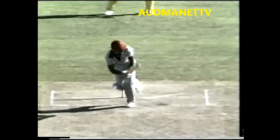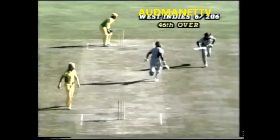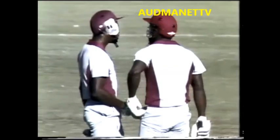Nicely played. That's 100, and is he happy? Desmond Haynes coming back for the second, beating the fieldsman, and that's been a superb innings, the first by a West Indian in the Benson and Hedges World Series Cup at the Sydney Cricket Ground. And why shouldn't he be happy? A full house of 40,000 people, and he's played superbly. Applause from his teammates, a standing ovation, a tremendous knock.